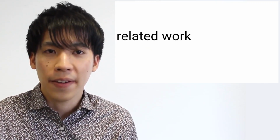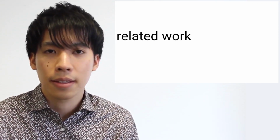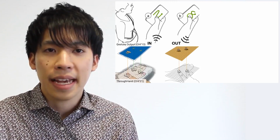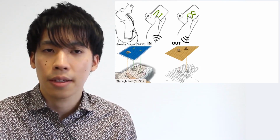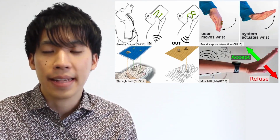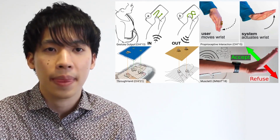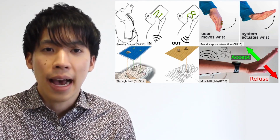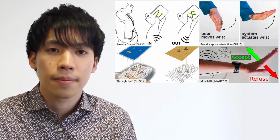Therefore, a lot of effort has been devoted to exploring alternative I/O methods, especially using gestures to control and get feedback from an interface without looking, or moving one's muscles and having the device actuate one's muscles to communicate with an interface without looking. As you can see, the answer is often to leverage the user's hands to do gestures.